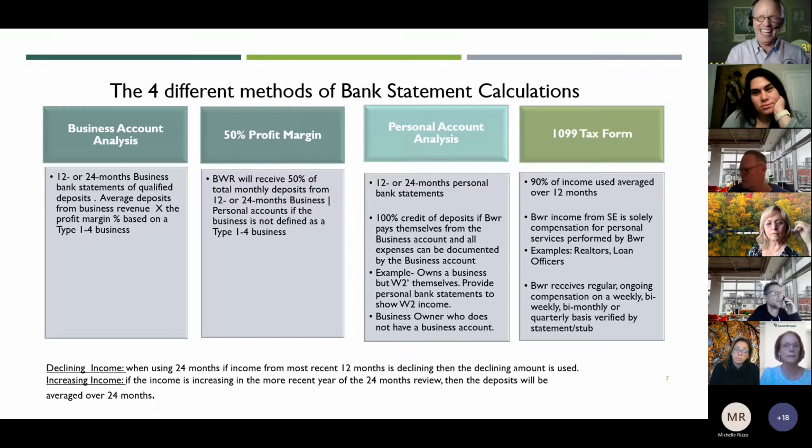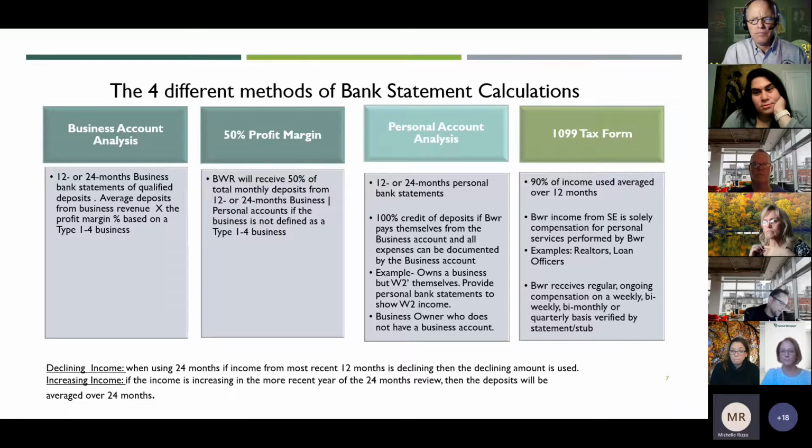Here, let me see. Okay, so the max cash out, I'm just going to go through those. The max cash out LTV for Texas cannot exceed 80%. We follow Texas guidelines on that, so this would not override that.